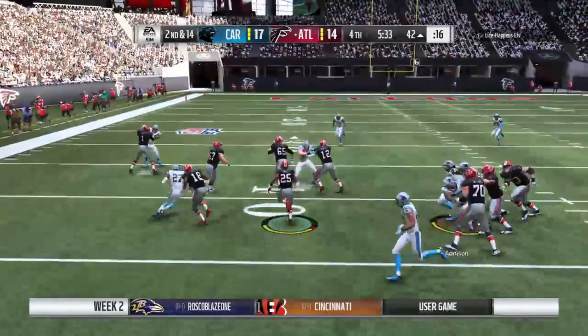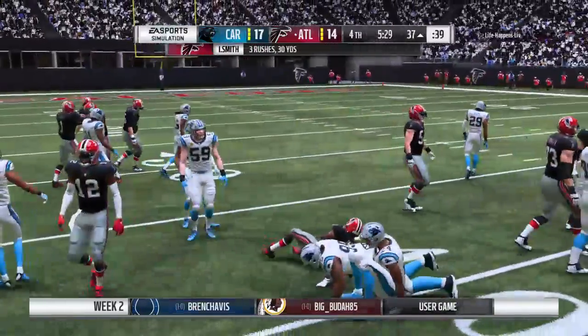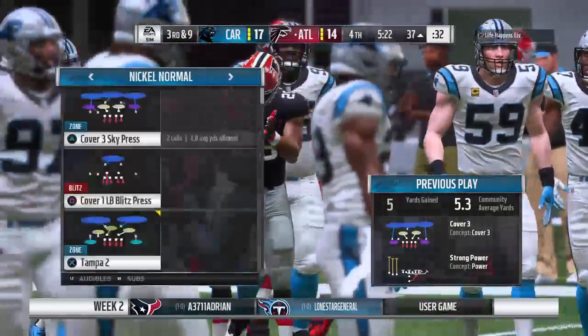Staying on the ground. This time it's Smith. Flashed the stick skills, but didn't get a ton from it. Stopped short of the 35. Call it a gain of 5 that time. They'll be left with a 3rd down and about 9 to go.